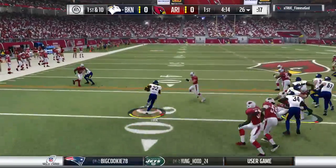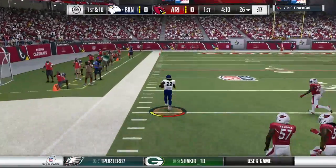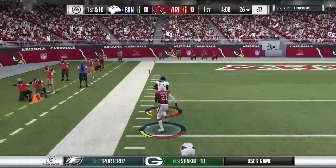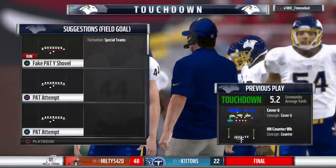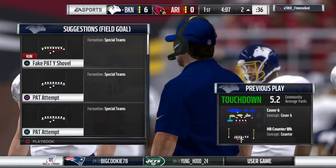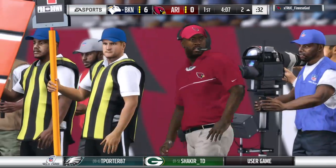They'll give it to him right up the gut. Muscles him off. Cut back, left sideline. And nothing but daylight ahead. Touchdown. A big play there. 74 yards. And his guys have taken a first-quarter lead.